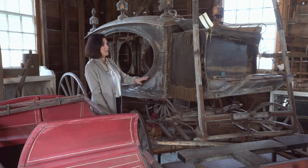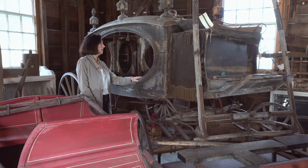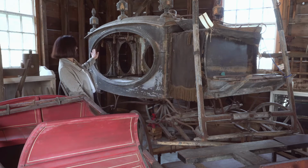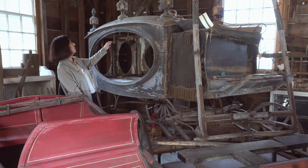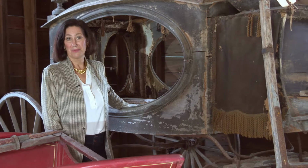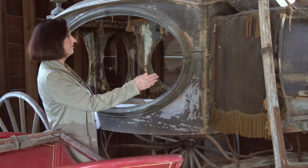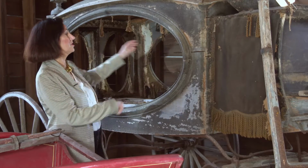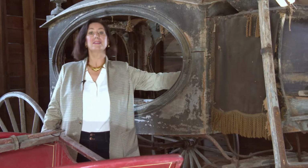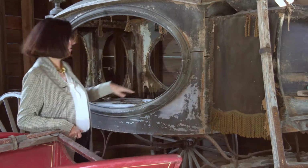It was very ornate with heavy brocading and tassels. This would have been glass on both sides and in the back with tassels here. People had thought that our ancestors may have been much smaller than us, but really it's an optical illusion. The width of it doesn't show that there's a portion underneath the driver's seat where the casket slid in further.